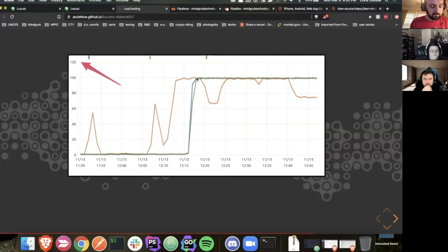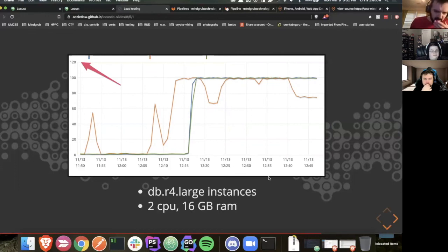The client's preference is we just throw money at the problem. It's no big deal. For reference, each one of these database servers, this is what it's called, it's an R4 large, but it's what we felt was reasonable at the time. We've got 3 database servers running with 2 CPUs and 16 gigs of RAM.